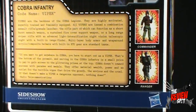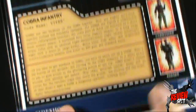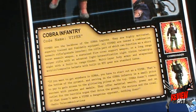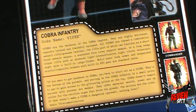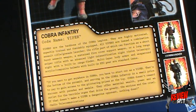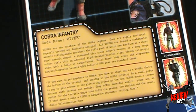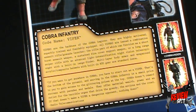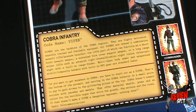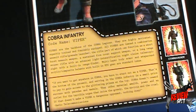We also have the Commander, which is General Hawk there, as well as Ranger, which could appear, it does look to be like Stalker. As for the file card, it says Codename Viper. Vipers are the backbone of the Cobra legions. They are highly motivated, superbly trained, and formidably equipped. All Vipers are issued a combination assault rifle grenade launcher, the rifle part of which can function as a short burst assault weapon, a sustained fire cover support weapon, or a long-range sniper rifle with advanced light intensification night vision telescopic sight with a built-in range finder. Multi-layer body armor and wraparound acrylic composite helmets with built-in RTO gear are standard issue.